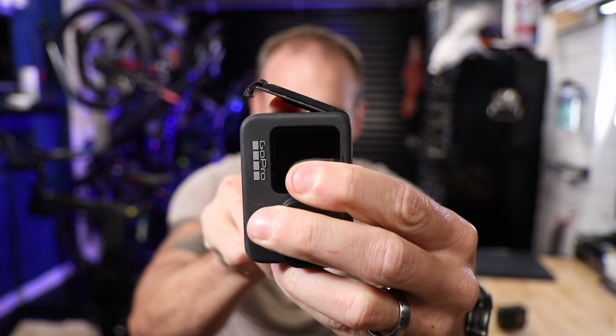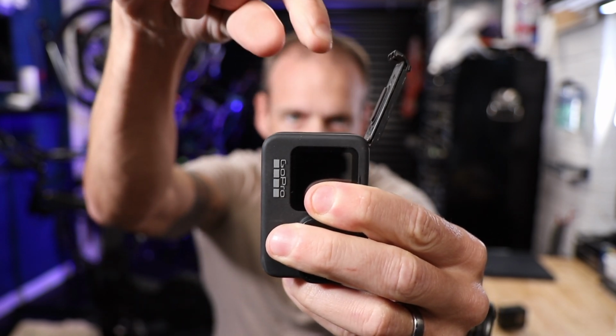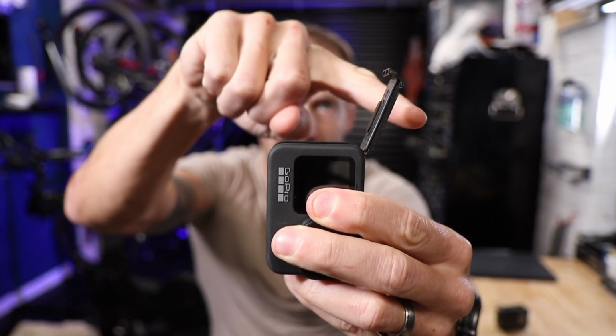GoPro 9 has solved all those problems completely. Firstly, the door opens up clear of the battery compartment, so you can get your hand in there without needing to touch the door in the first place. It closes with a reassuringly solid one process click, and when you do want to detach the door, it comes off with a reassuringly sufficient amount of force. It's not coming off by accident. All the door problems completely solved.